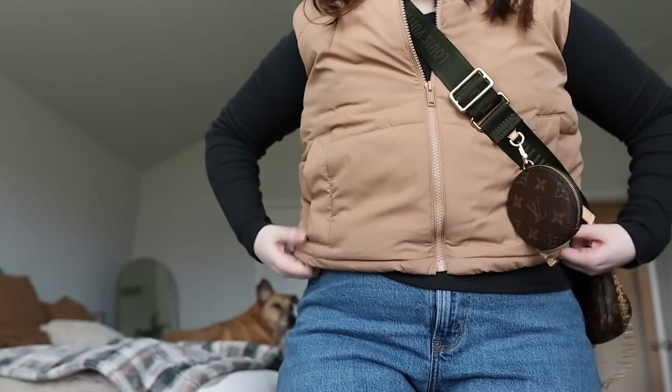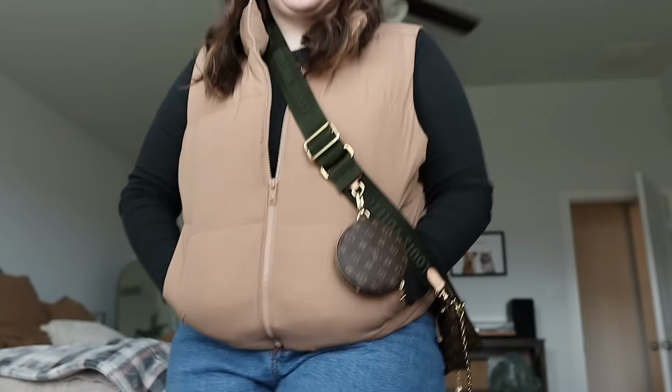Okay, I can't decide if I want to zip up the vest or no. I feel like the answer is no. But also, zip up the vest, the waist is kind of snatched, so I don't really know. I'm a regular cowboy. Yeehaw. That's literally how I feel if I ever put on boots.